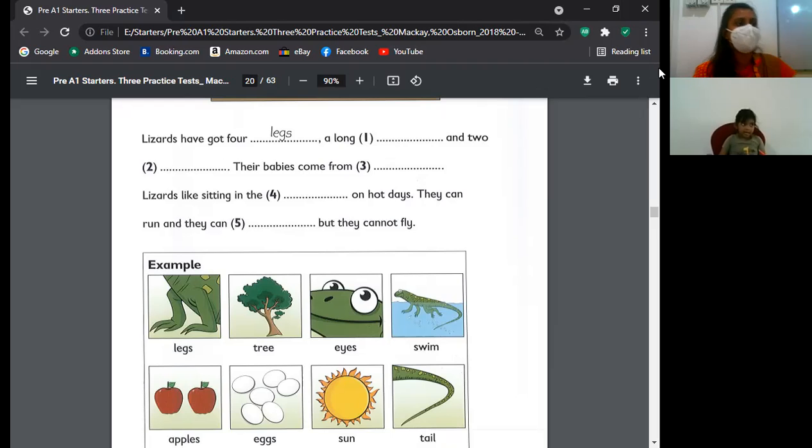Show me your books in part four. Teacher, can you read this book? You can do it. Just read. You can find the answer. Read it.